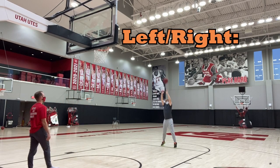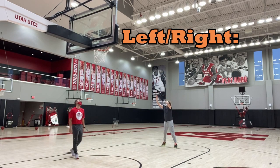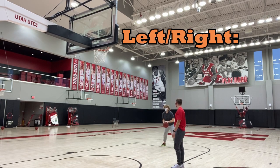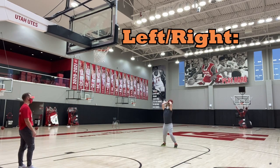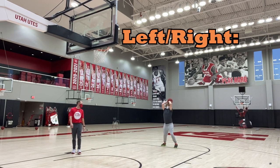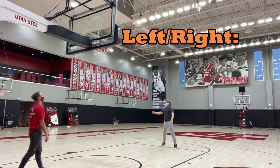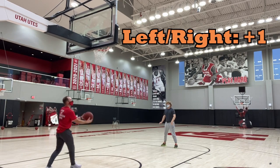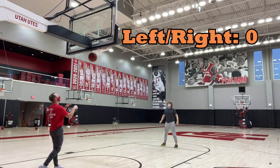I'll speed it up here through my attempts to hit a perfect zero or a dead center free throw. As you can see, there were a lot of splashes in here. I also shot a bunch of threes, but for both my sake and yours, I will not force you to watch them. And finally, after several attempts, I was able to get that perfect zero. 0.